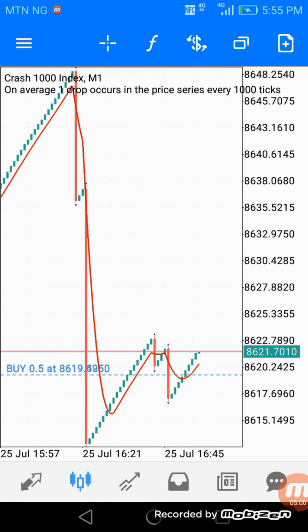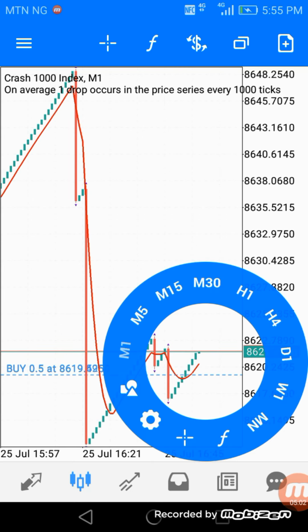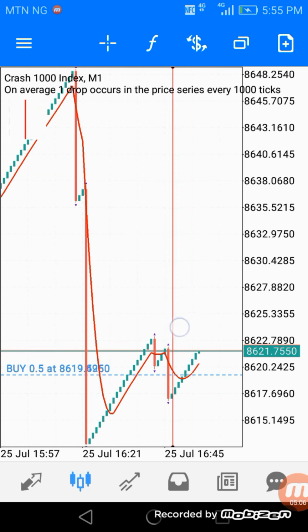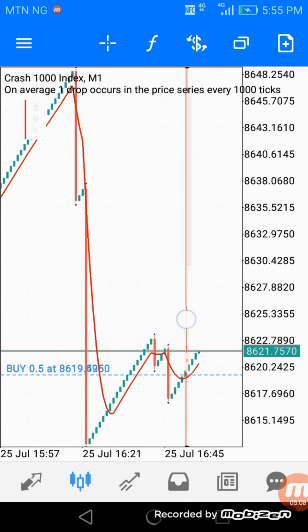Now please, before we continue, let me put a vertical line where we placed our trade, because very shortly we're going to close the trade, because we are taking 10 candlesticks.